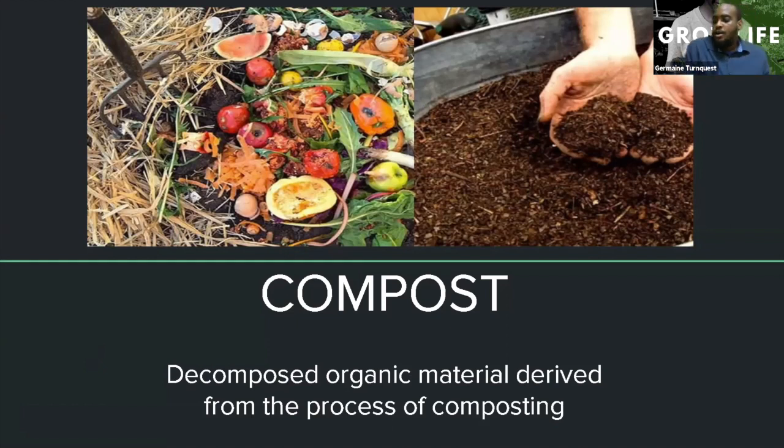Alrighty. Compost is described as decomposed organic material derived from the process of composting. So exactly what you see in the picture there. What you're looking at is straw, garden waste, kitchen waste, all put together in a pile that will then be turned routinely over time until it breaks down to what you see to the right of the screen, compost. Compost is an essential component of every garden. It pretty much acts as the long-term feed and the main feed for your plants.